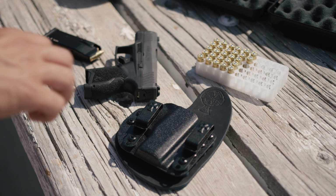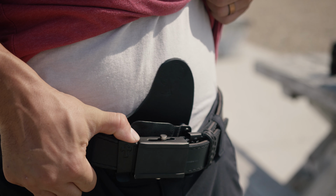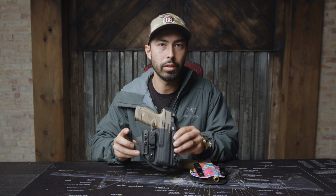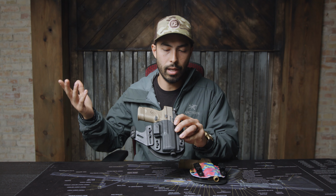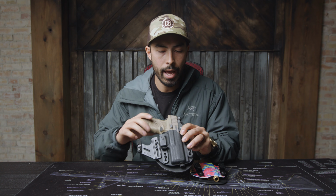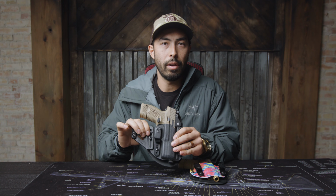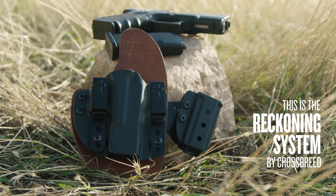If you would like to carry appendix as well, I have a couple of tips for you along the way. Number one, the most important thing you can do is find a good holster for you. If you've watched the channel for a while, you know I roll with one company, and that company is Crossbreed Holsters. I've used them exclusively for about 4 years now, and I'd been through every holster on the market before that. These guys are my favorite, mostly because of comfort.